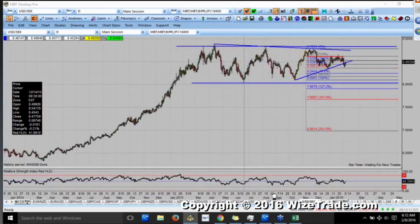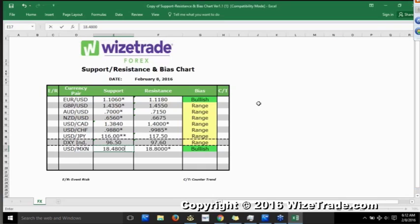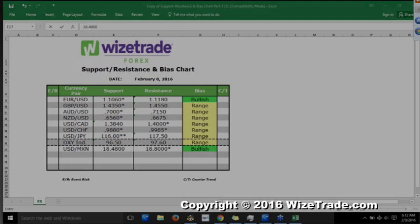All right. So here's your bias chart, and I'm going to go through some questions. So there it is. It is completed. Let's go into your questions from earlier. Anders says dollar yen.